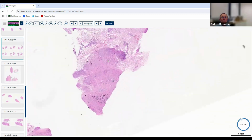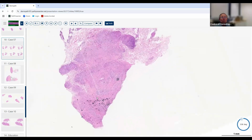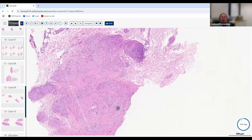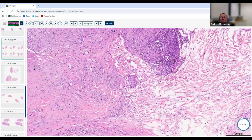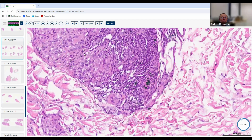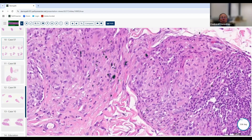Remember that. If the differential diagnosis here is sarcoid versus sarcoidal reaction to a foreign body, even if you didn't see this black material, maybe it was clear, maybe it was silica like glass, which is very common, even more common than this blackish material here, you would say that it's more likely to be a foreign body than just sarcoid itself. And if you look into these areas here, you can see that there's this blackish material inside some of these histiocytes up here. And we don't really know exactly what this stuff is.